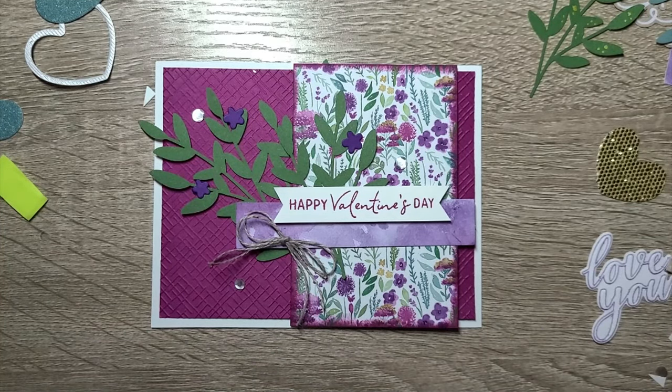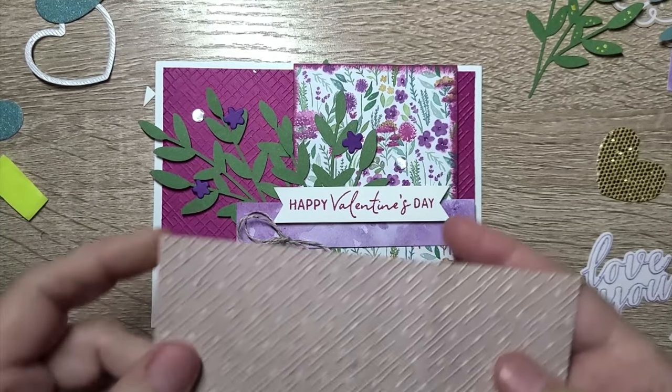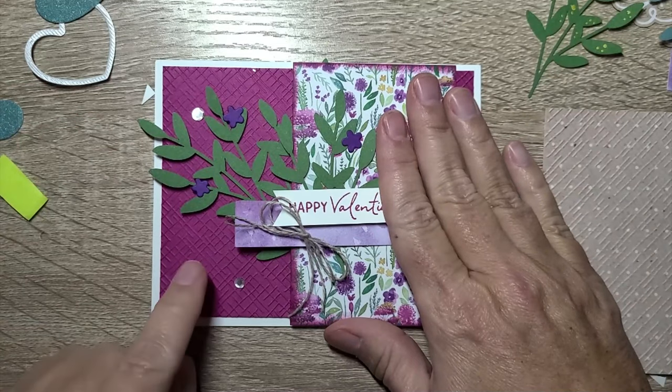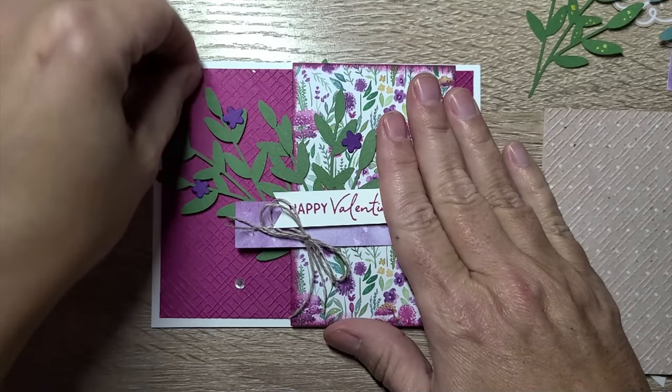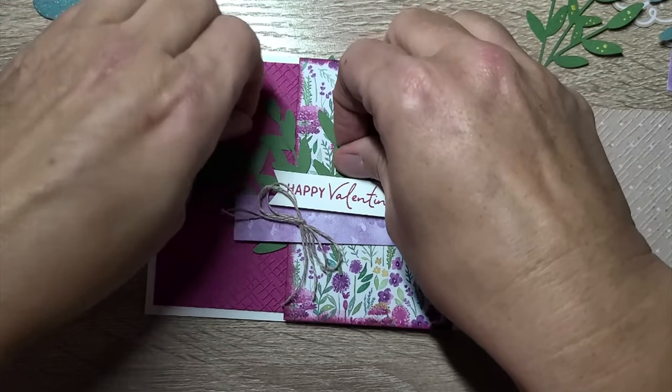All right, so there's another piece. I did this right here, same as the basic embossing folder. There's three of them, and that's a web exclusive. It's not in any catalog.